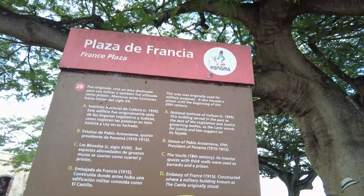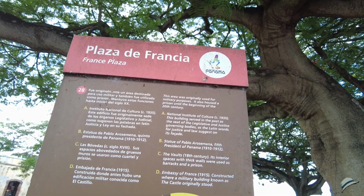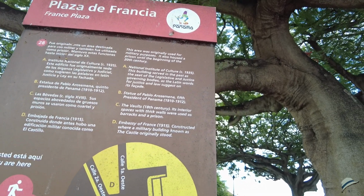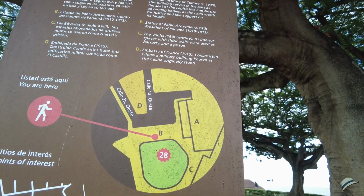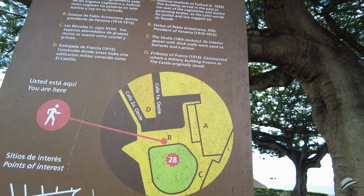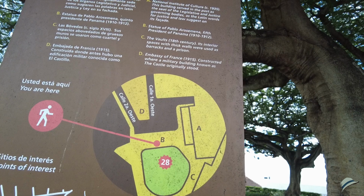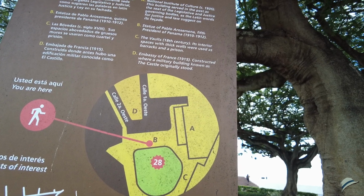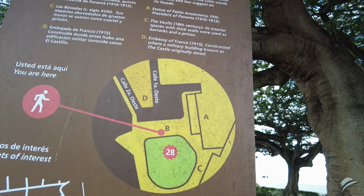Says this area was originally used for military purposes, also housed a prison until the beginning of the 20th century. And then there's this little map here that shows the different regions here. Section A, National Institute of Culture. Building served in the past as the seat of the legislative and justice governing bodies, as the Latin words for justice and law suggest on this facade. Letter B, that's where I am.